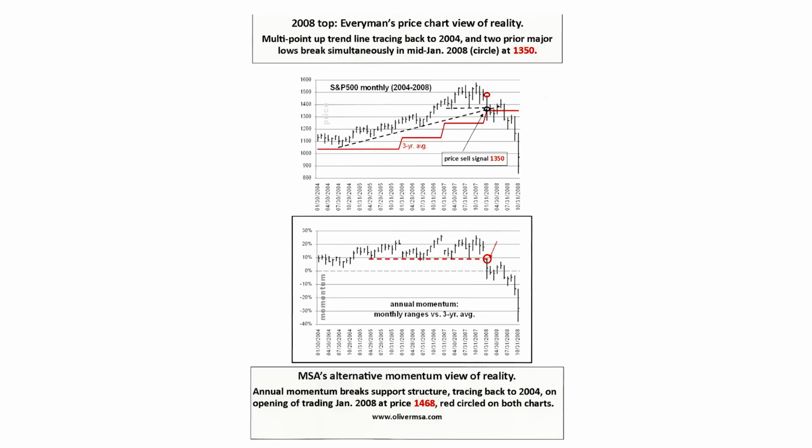Well, at that point in time, annual momentum had not yet broken down. So all that genuflecting by the market, either side of 1500, was lateral action in price. It was also lateral on momentum. But when you look at the price chart, you could have plotted a pretty nice uptrend line going back to one of the major pivotal lows in 2004. And it connected with three or four other lows. So you had a good price chart trend line, not a two-point, but a three or four-point uptrend line. So it was a valid line.